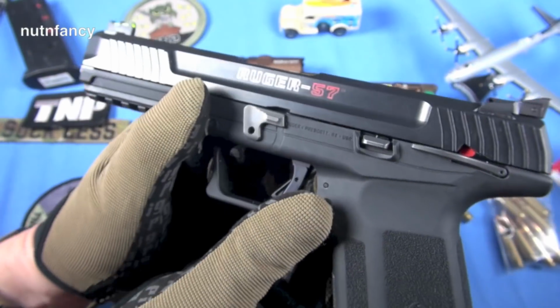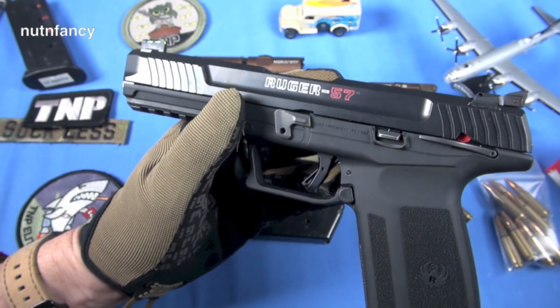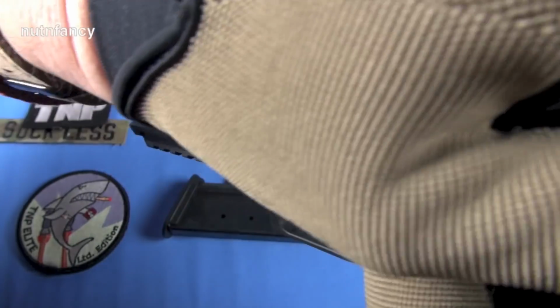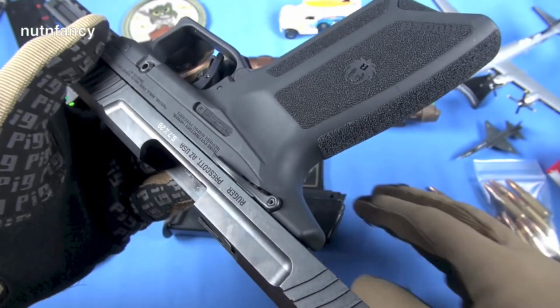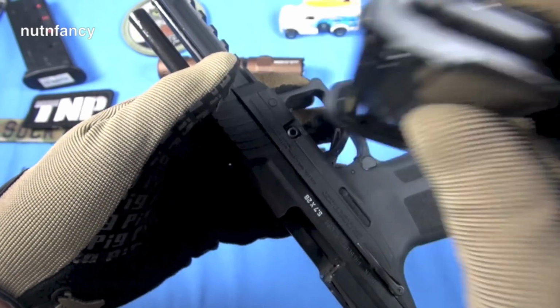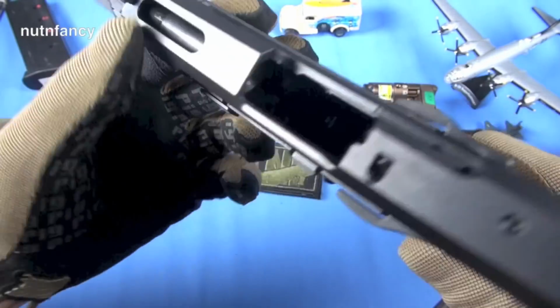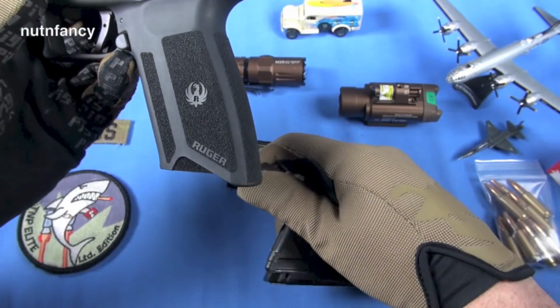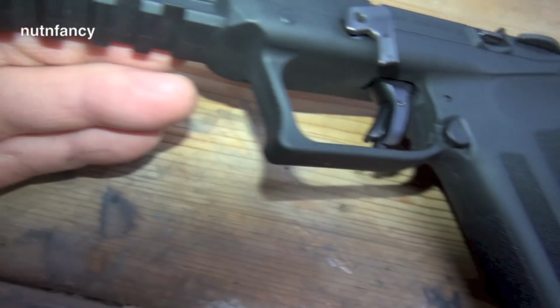Controls. This is your takedown lever. We're not going to take it down right now. It is relatively simple. All you're going to do is take the magazine out and lock the slide to the rear. Ruger says just use the tip of your magazine to push this button. It will pop out, and then you rotate this lever down 90 degrees, and then lo and behold, you can remove the slide.